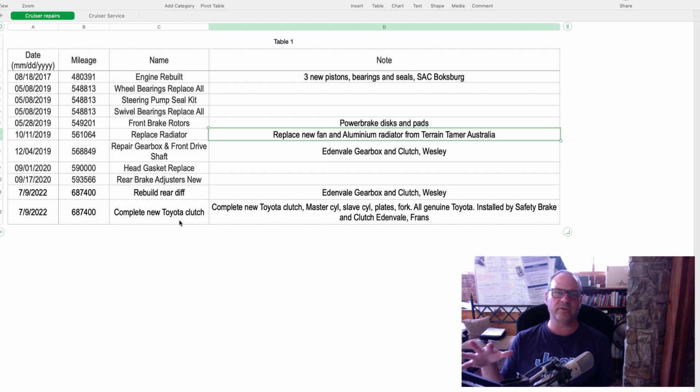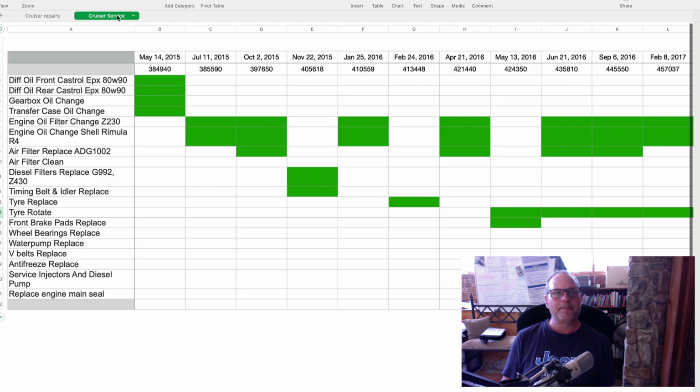So all the spares are genuine Toyota spares, bought from Toyota, but the guys at Safety Brake in Edenvale did the work for me. His name is France. If you take my number plate and phone these guys, they will tell you that the vehicle has been there, when it's been there, and what's been done. So you have full access to that.